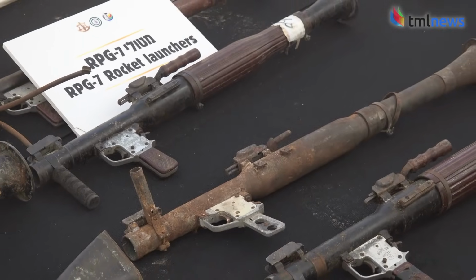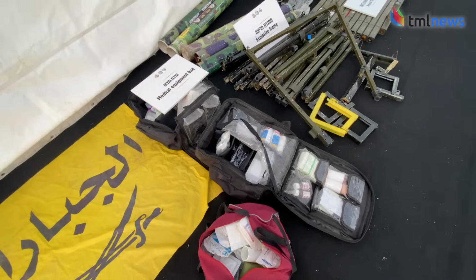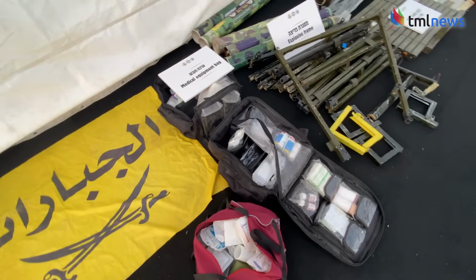I've shown you rice bags, for example, that are parts of humanitarian aid. This is food that should have reached the Gazan population, but instead, this terror organization is smuggling ammunition inside food packs. We've seen medical equipment that should have arrived at a hospital for the benefit of the population in Gaza, but instead it is being held by the terrorist organization in bags used to patch the terrorists up so they can continue fighting with us. Reporting from Central Israel, I'm Aaron Porras for The Media Line.